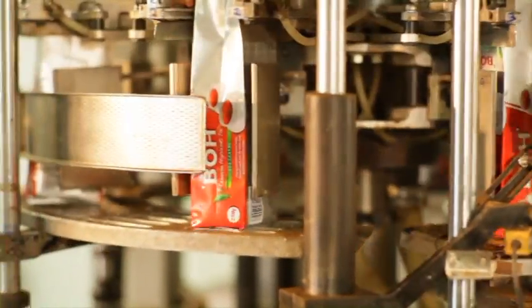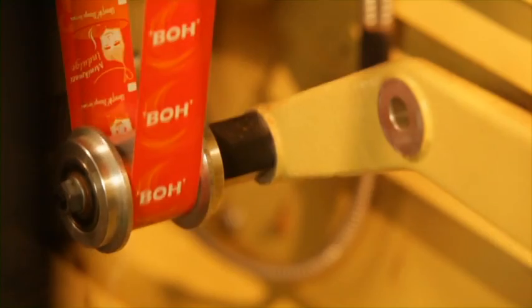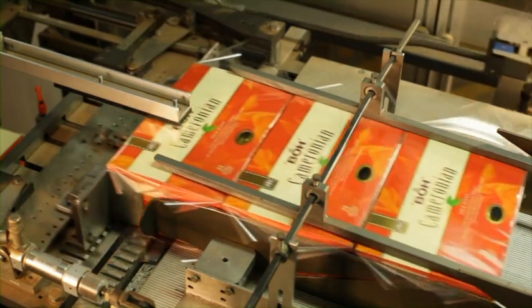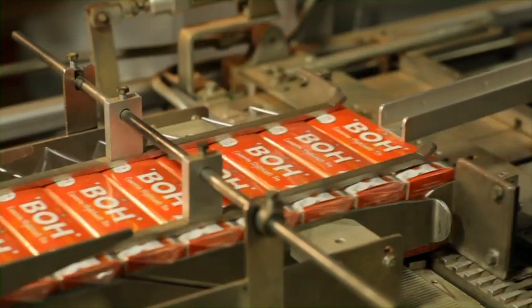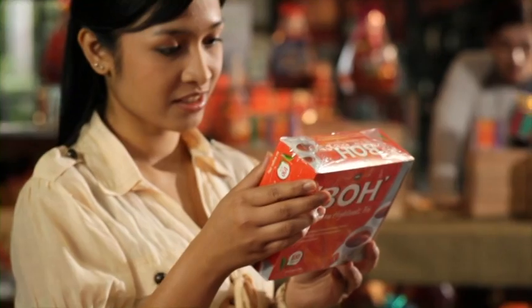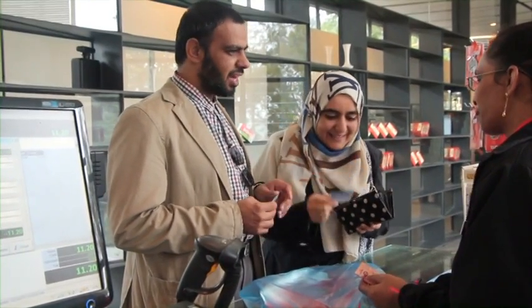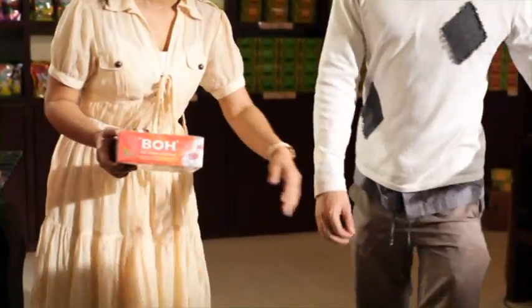Tea is hygroscopic, that is, it absorbs moisture in the air, so it must be properly packed to retain its flavor and aroma. BOH's packaging plus the efforts in minimizing the duration it takes from tea bush to tea factory and from factory to packaging has led to the recognition that BOH tea is one of the freshest in Malaysia. BOH packs over 4 million kilograms of tea annually for both our domestic and international markets in a wide range of products and blends to suit a whole variety of different customer needs.